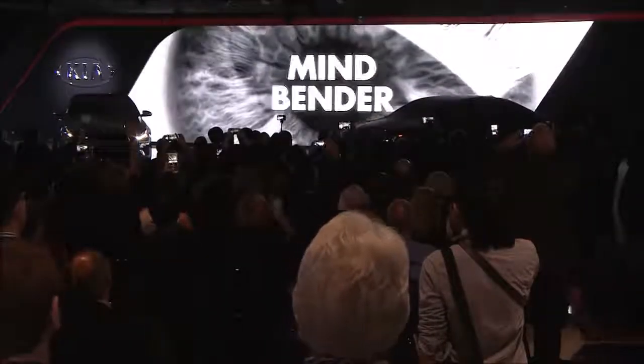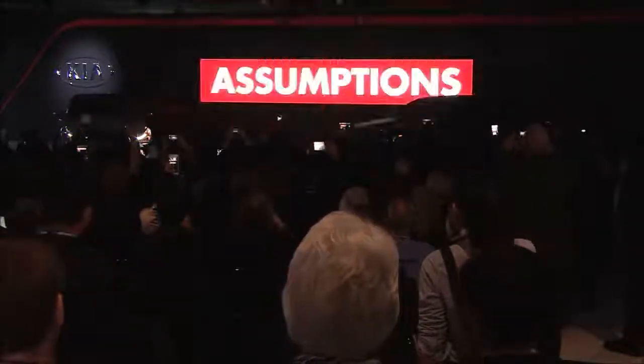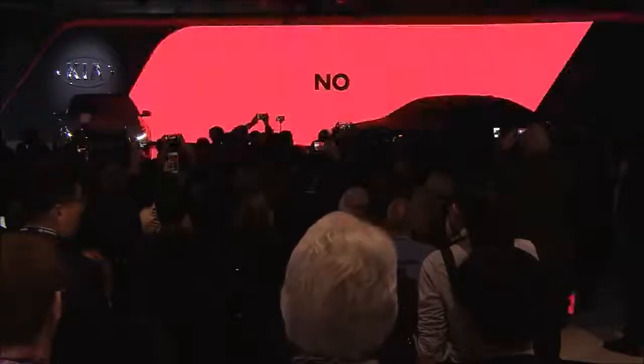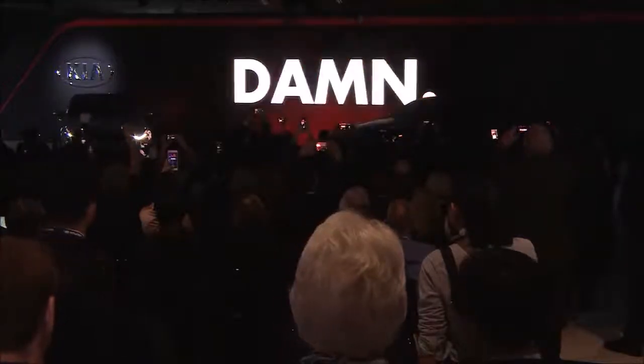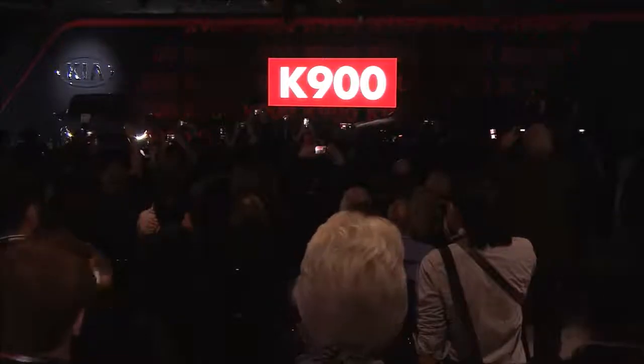This is a mind bender that crushes all assumptions. No further doubt, no second guessing. You'll have no words except damn. This is the new Kia K900.